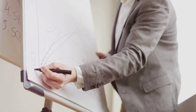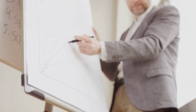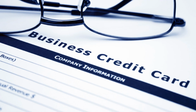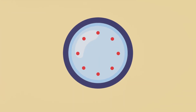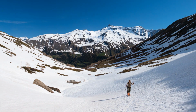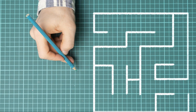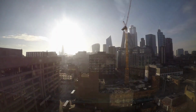Third, develop a comprehensive and realistic business plan. Clearly articulate the project's revenue model, market demand, and competitive landscape. Fourth, explore all available credit enhancement options. These can significantly improve your chances of securing financing. Finally, be prepared for a lengthy and rigorous process. 100% project financing is not for the faint of heart. It requires patience, persistence, and a deep understanding of the risks and rewards involved.